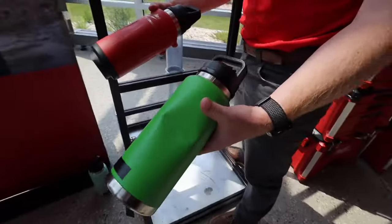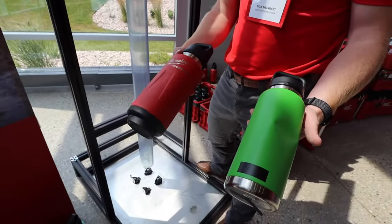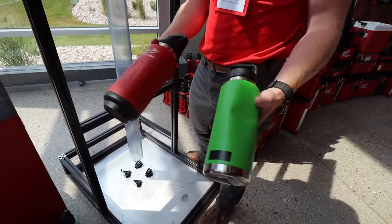Yeah. So we're really making this for the job site and making it durable enough to get you through everything you're gonna throw at it on site.